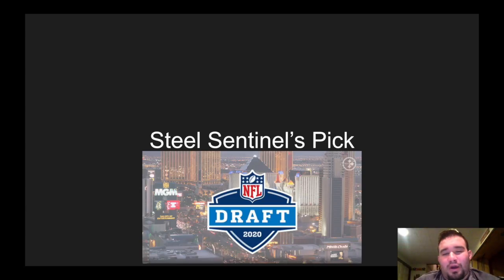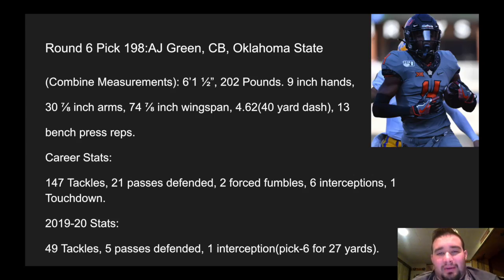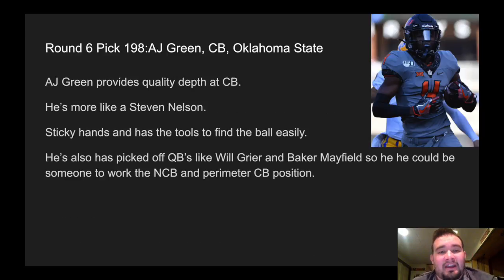So with pick 198 in the 6th round, Steel Sentinel selects A.J. Green, cornerback out of Oklahoma State. You can see his combine measurements and his statistics here. I'm going to get into why he believes he is the guy for us in the 6th round. He thinks he's quality depth at the cornerback position, very similar to a Steven Nelson. To me, he's a little bit taller, and I think he's not there yet. I personally wouldn't compare him to a Steven Nelson, but he does have that kind of upside.